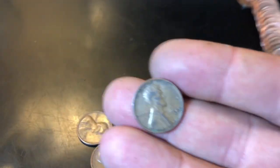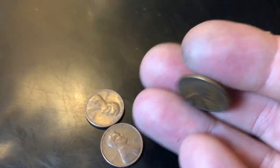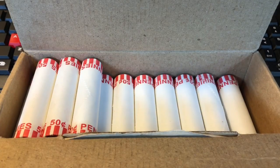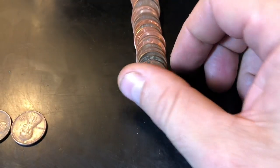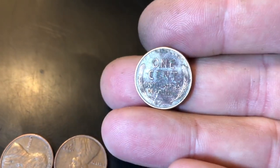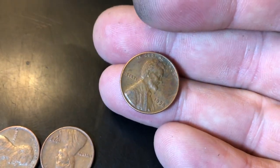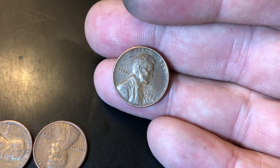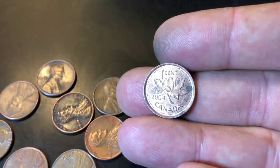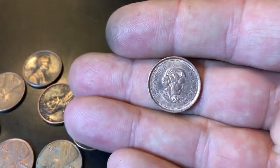Roll 13, gonna have our fourth wheat cent here. Looks like it's a 49D. It is. And we'll take it. We're on roll 17, and we're gonna have our fifth wheat cent here. Could be pretty old, or it could be a last year 50 AD. Same roll, got our first foreign coin, and it's a 2004 Canadian.